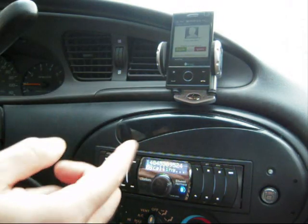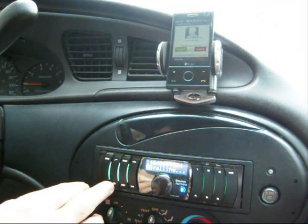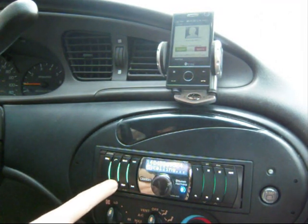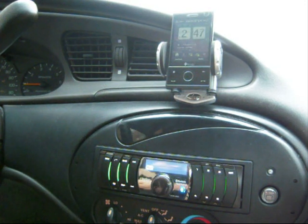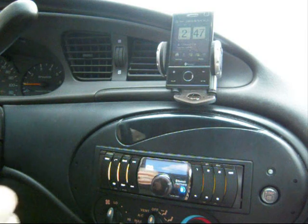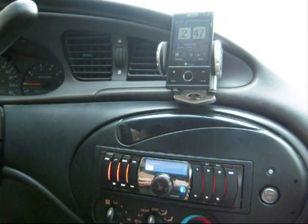The ring is playing through my stereo, and I can hear the number of the caller calling. I can hang up by pressing this. So that's pretty nice. And now what about music?